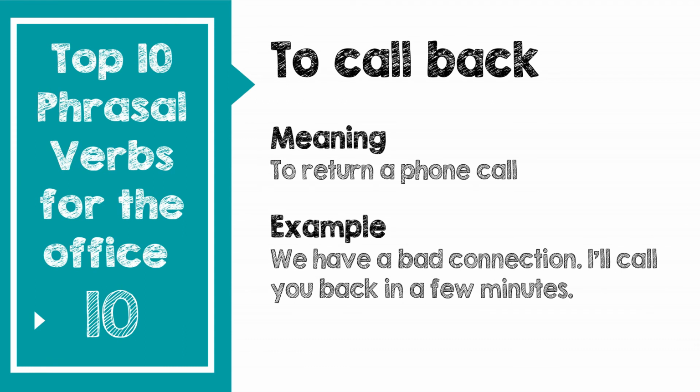And we've finally made it, guys. Well done. Number 10, we've got to call back. What does it mean? It means to return a phone call or a video call if you're using programs such as Skype. So we've all been in that situation where you're on a video call and you either can't see the person correctly or you can't hear them.